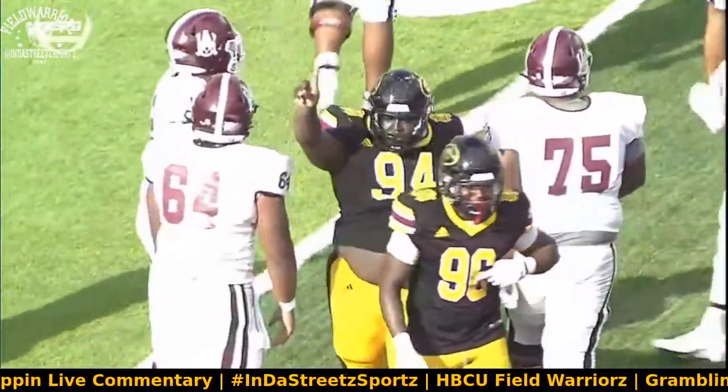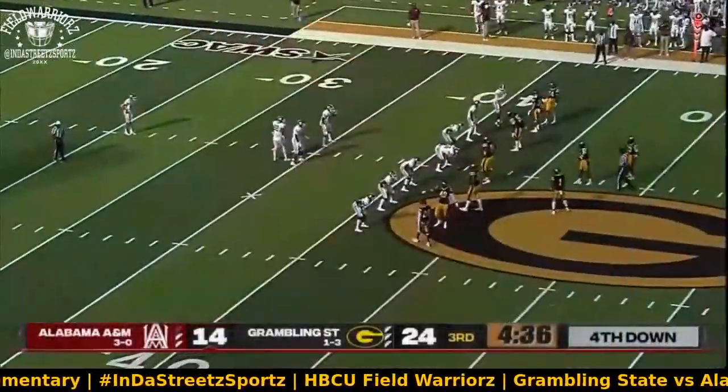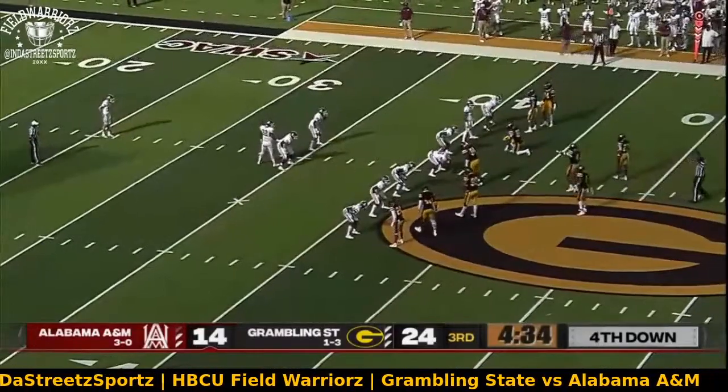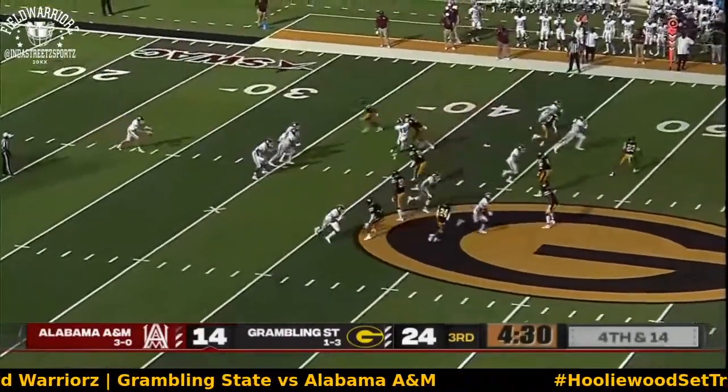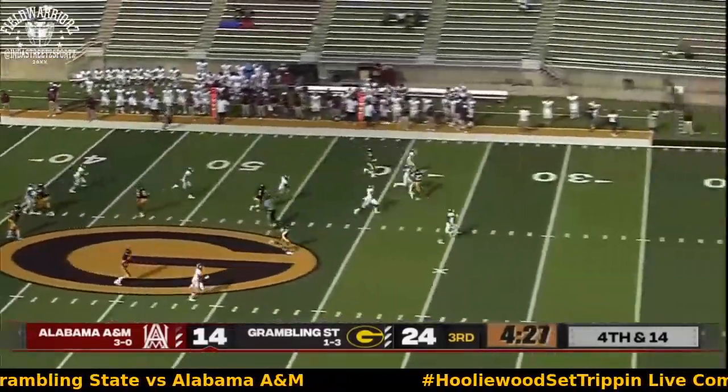Yeah, Kobe Foster did have that look-what-I-found look on his face here. Glass just really ran right into him. So just like that, the Tigers defense will force the Bulldogs into another punt.